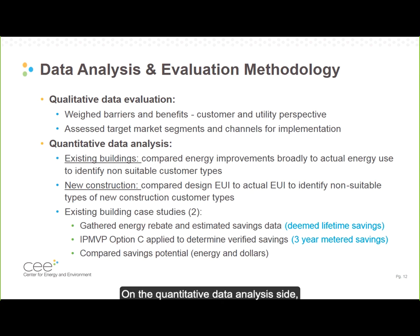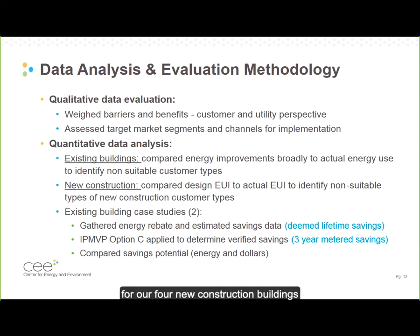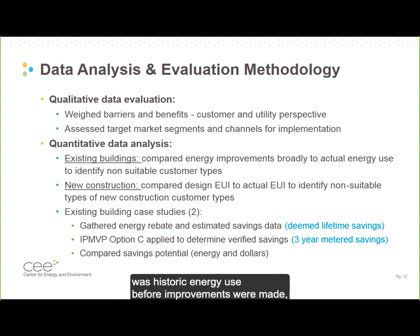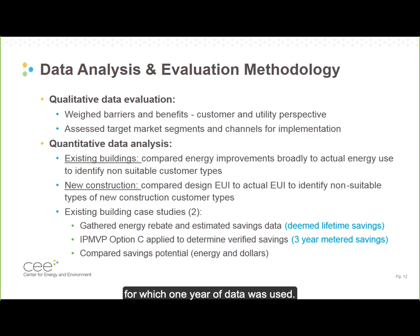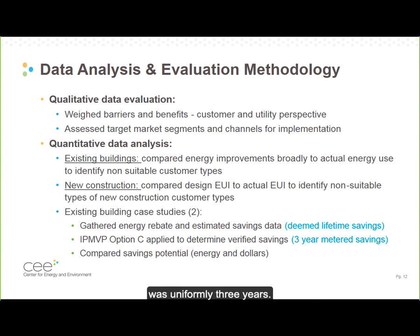On the quantitative data analysis side, while we won't go into great detail about measurement and verification practices in the next hour, it is worth noting how we calculated savings for our 4 new construction buildings and our 6 existing buildings. For existing customers, the baseline for comparison was historic energy use before improvements were made, for which 1 year of data was used. The performance period, the period following improvements and operational changes, was uniformly 3 years.